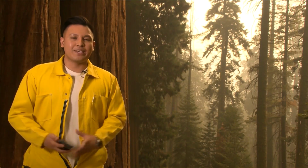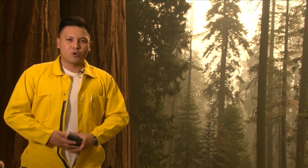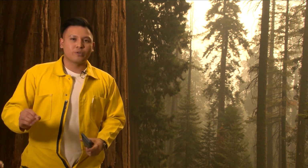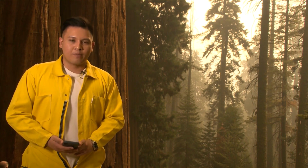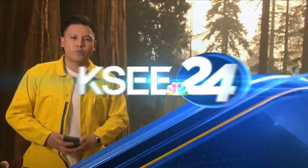And just to give you an idea of the conditions that we're dealing with here, we're here at the Lost Grove in Sequoia National Park. And if you take a look behind me, you can see just how thick that smoke is. And park officials say that's only going to get worse as the night goes on. For now, reporting in Sequoia National Park, back to you. And also in Tulare.